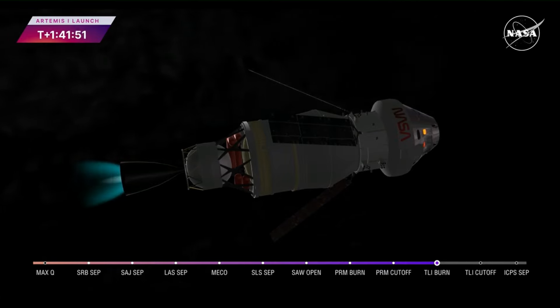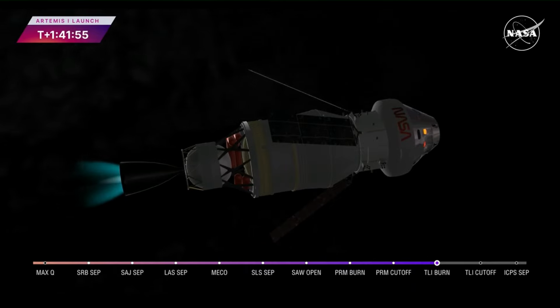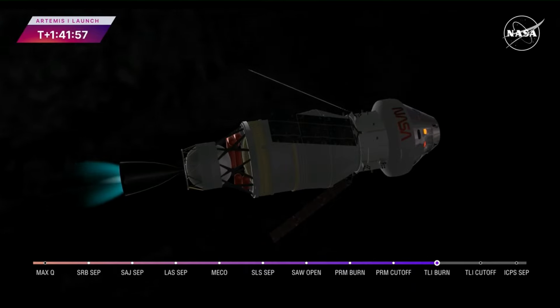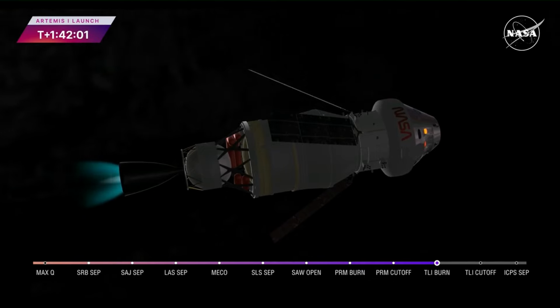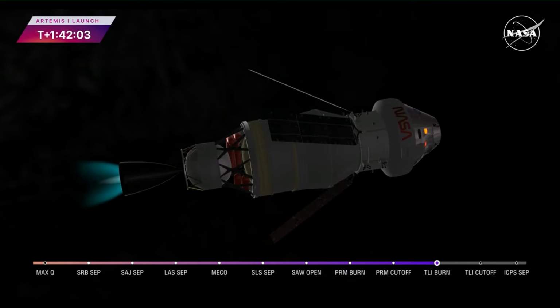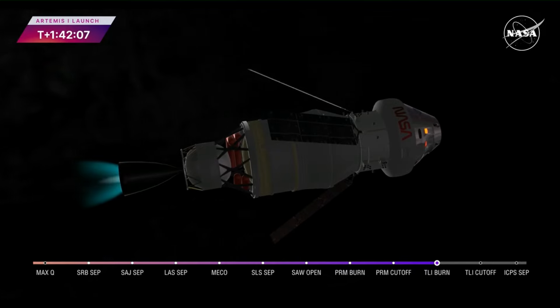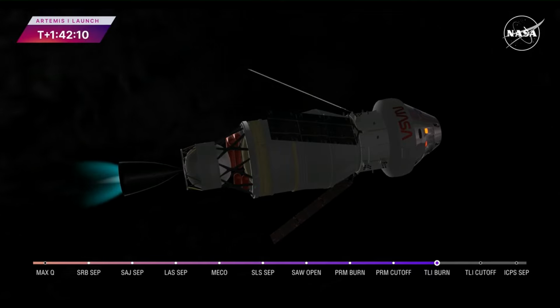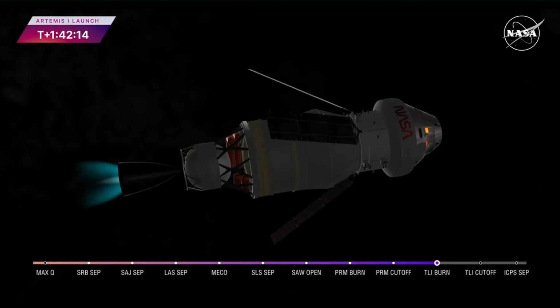Now less than 3 minutes away from cutoff of the interim cryogenic propulsion stage, and coming up on 1 hour and 42 minutes into the Artemis 1 mission. The RL-10 engine on the interim cryogenic propulsion stage continues to fire as planned at maximum thrust. Again, this is about an 18-minute burn. That's about twice as long as the ride to orbit today, so that just shows how much power we need to break free from the pull of Earth and take us to the moon.